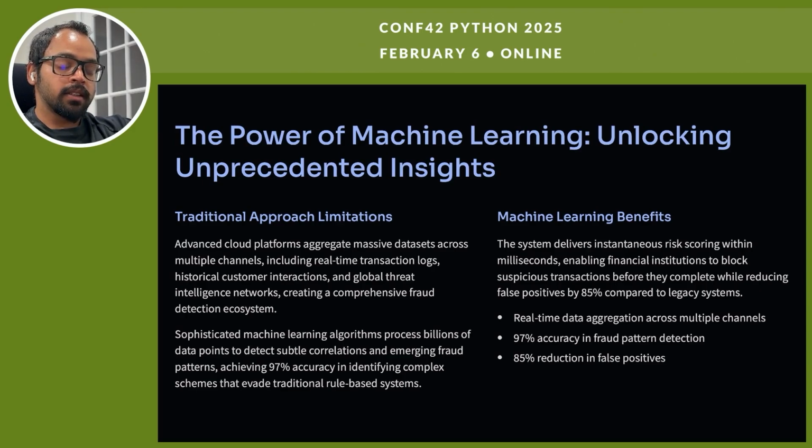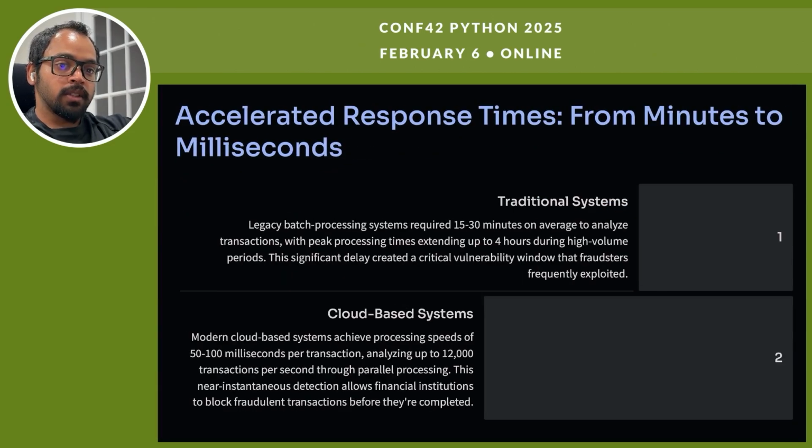Real-time risk assessment. These systems provide near-instantaneous risk scoring, identifying suspicious transactions within milliseconds. This allows financial institutions to block fraudulent transactions before they are completed, and it dramatically reduces false positives compared to the older systems.